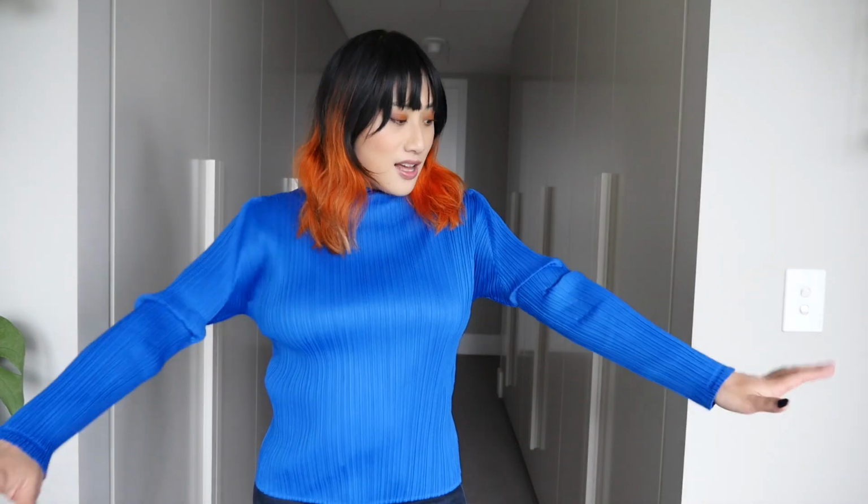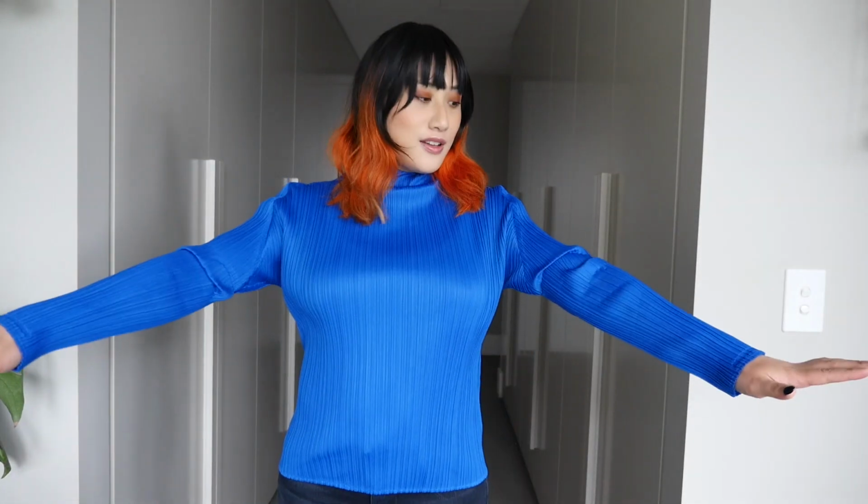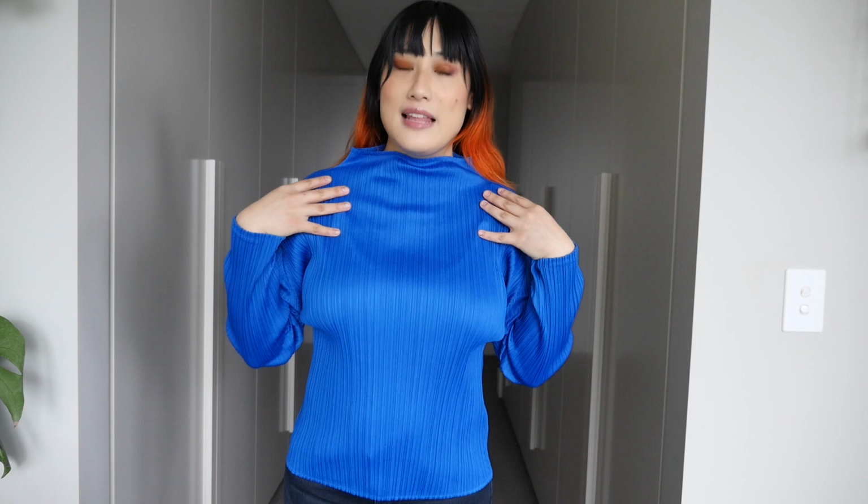And I just find, especially now that I've got orange hair, that this looks quite contrasting, opposite colors, so I think it looks really cool. Again, I love this top. I feel like it's the absolute perfect length, perfect for me who is more petite, and it doesn't bunch up because I have a short neck, so I think it looks quite flattering. So yeah, now let's move on to some dresses.